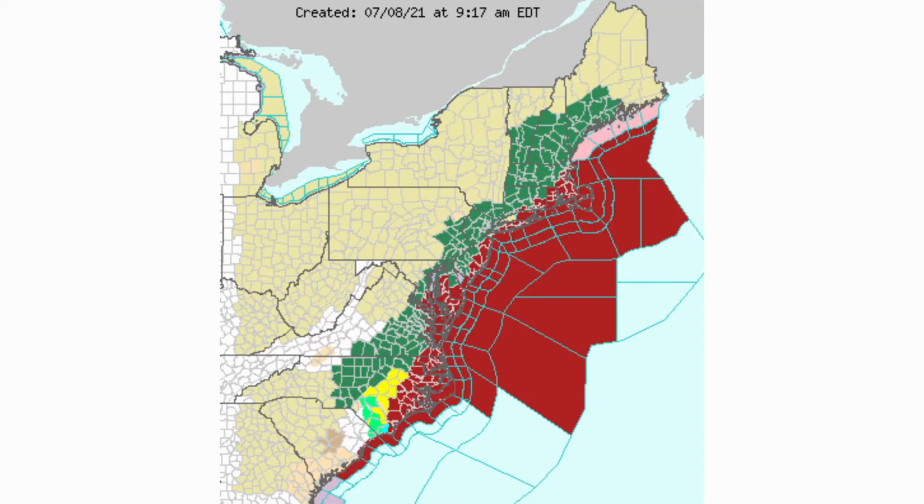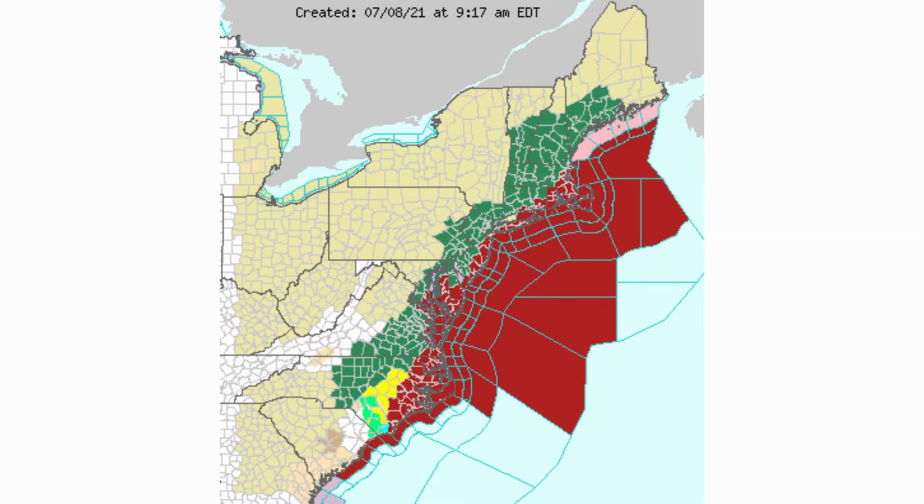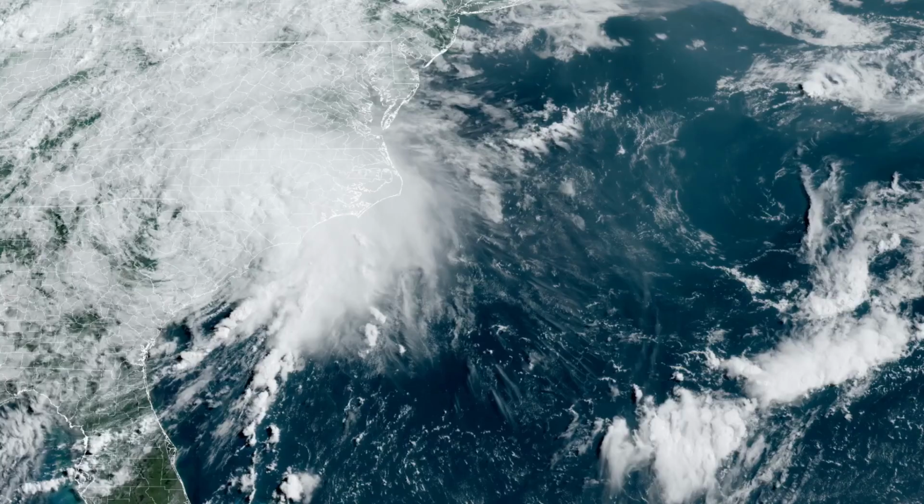If you want a bit of a closer look at where the tropical storm warnings and watches are up right now, you can see it a little bit more clearly here. So if you want to, you can pause the video right here to see where your county is. We also have flood watches, and again, those are mainly for counties a little further interior of the coast, and then we have that tornado watch further to the south, which we are still going to be talking about.